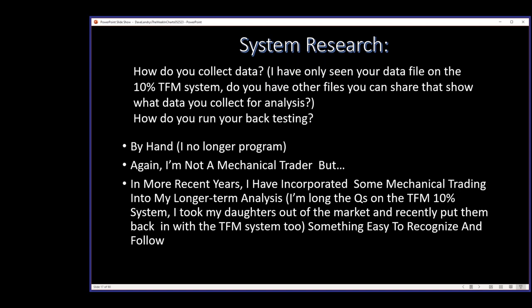And like I said last week, I'm not a mechanical trader, but in more recent years I've incorporated some mechanical trading into my longer term analysis. Like I just said, I'm long the QQQs on the TFM 10% system, and I need to be careful because I don't want to start crazy day trading with my daughter's accounts. It's a little bit safer to keep them in longer term, because they are younger, and then use something like the TFM 10% system to get them out of the market. I think it keeps you out of the market about 30% of the time, if memory serves. And all that data was done by hand.